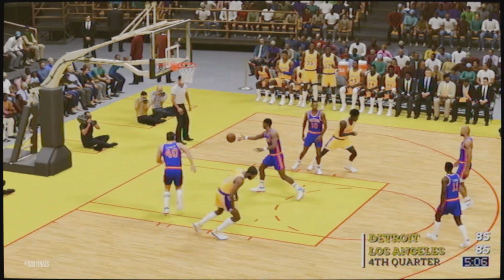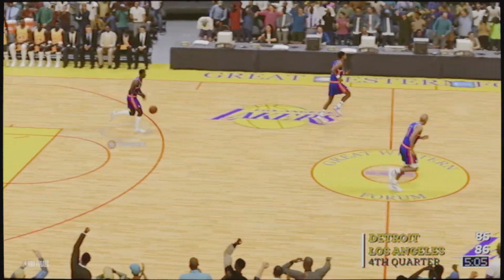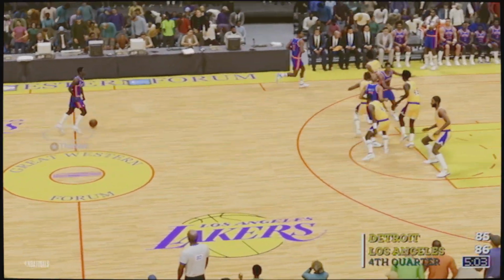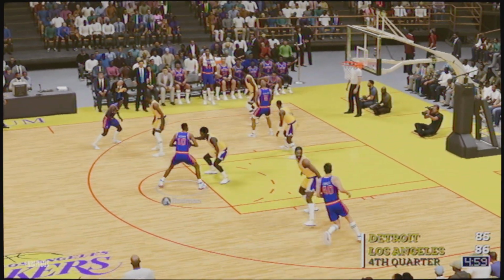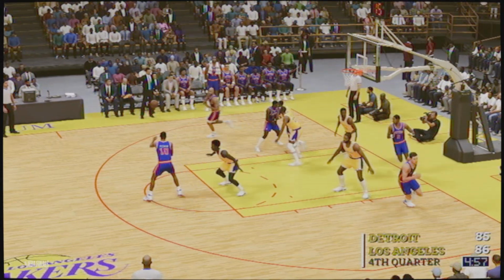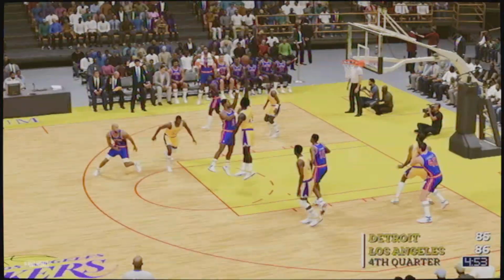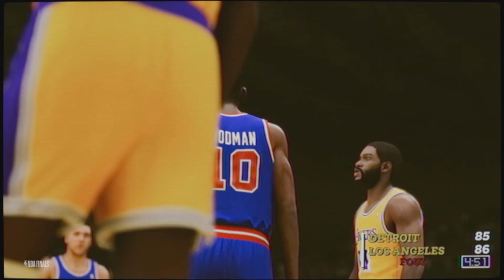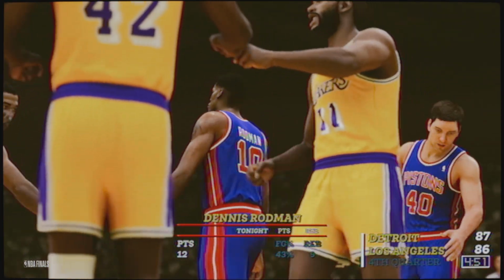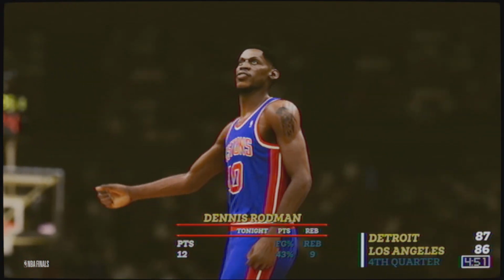And that drops, so they now lead by 1. Really always a plus to have a big guy stroke it from the line like that. The soft touch on full display. Thomas passes to Rodman. Johnson against Harper. They grab their own miss and count it. The shot is good. He'll go to the free throw line. This is Rodman's role. He's out there to eat glass, and he doesn't let his teammates down.